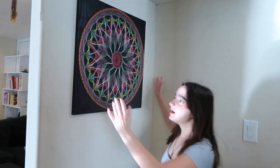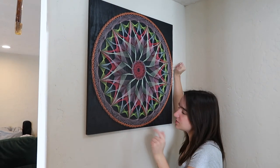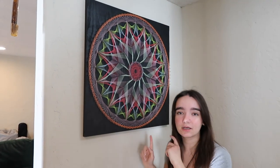Okay, let's go. Going through the hallway. We've got, first of all, this beautiful art piece that my dad gave us for Christmas. His friend made it, and I'm absolutely obsessed with it because I think it's probably one of our cooler things in the home. Also, I forgot a whole thing, so we just have to zoom this way.